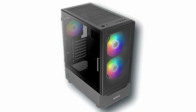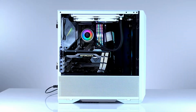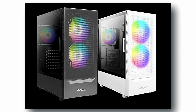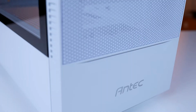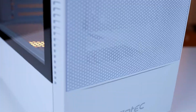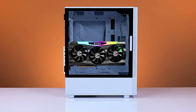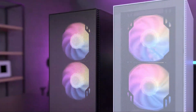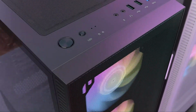mood or gaming aesthetic. The spacious interior offers ample room for high-end components, with support for multiple radiators and cooling solutions to keep temperatures in check during intense gaming sessions. Cable management is a breeze thanks to the strategically placed routing channels, ensuring a clean and clutter-free build. Whether you're a casual gamer or a hardcore enthusiast, the Antec NX410 combines sleek design with advanced features to take your PC experience to the next level.